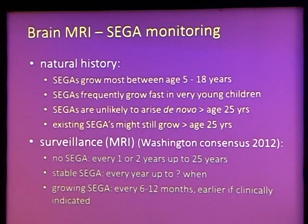What about monitoring with SEGA? Well, the natural history, as I said a moment ago, is that most tend to develop or grow after the age of 5 years, and the peak period of growth is between 5 and 18 years of age. But in fact, they may still grow beyond 25 years of age, so you can't totally relax at 25 years of age, saying the SEGA you see will show no further growth. It might still grow. They particularly grow fast in young children and are unlikely to arise de novo for the first time in young adults. So if they haven't been present before 25 years of age, they probably are not going to occur for the first time beyond that age.